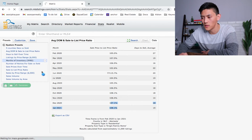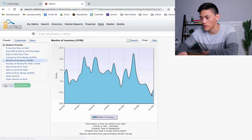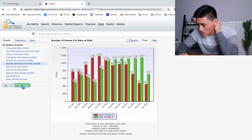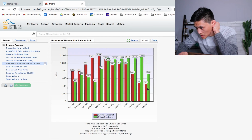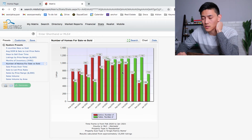If we skip to months of inventory, we can see that the months of inventory have increased by a little bit from 0.4 to 0.6, but still very, very strong. All right, looking at the number of homes for sale versus sold, again, in the East Bay, you are selling more properties than you have coming onto the market. So this usually doesn't happen, but when it does, it signifies a super hot market.